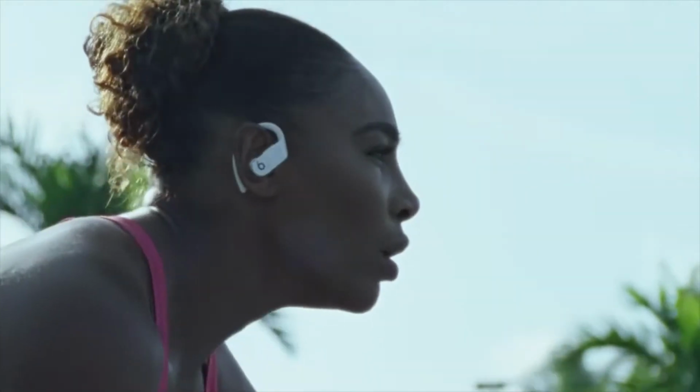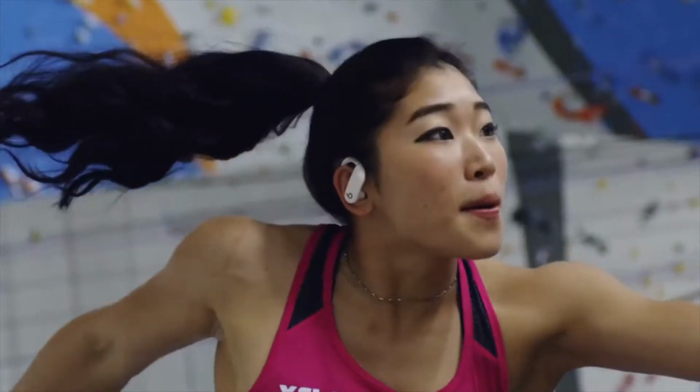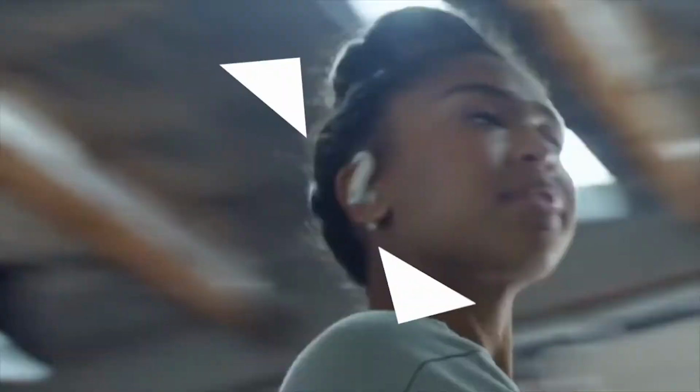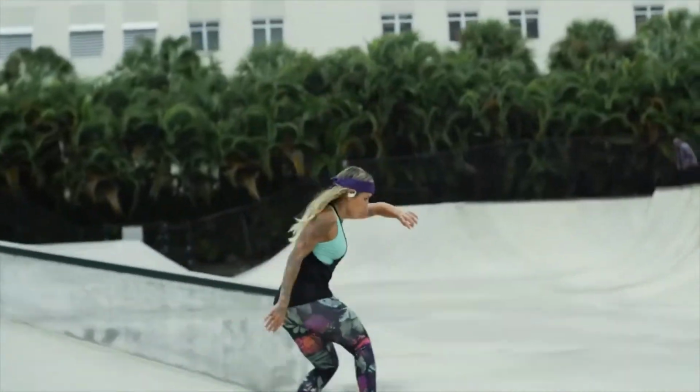The best running headphones should help boost your performance and keep your mind occupied while you run. They also need to stay in place, no matter how vigorous your workout may be, and if they make your music sound fantastic, even better. If you don't get your money's worth, there's no point in purchasing the costly models. Well, buddy, the next product on this list gives you the best value for your bucks spent today.